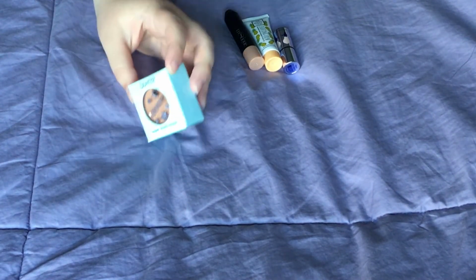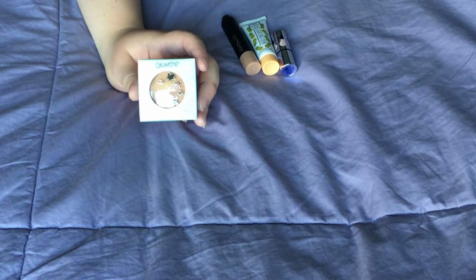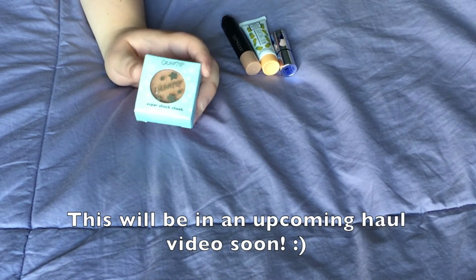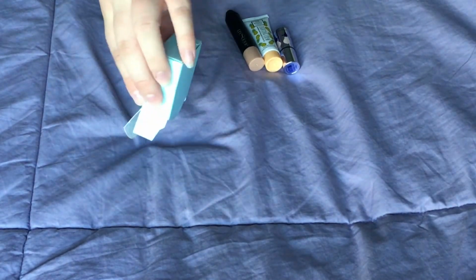And this last kind of highlighter I am going to be keeping. It's kind of a powder, kind of a cream. It's one from Colourpop, and this is from their 3rd birthday collection. I literally just got this, and this is their Super Shock Cheek. I've never tried any of their cheek highlighters and bronzers, so this is kind of new to me.